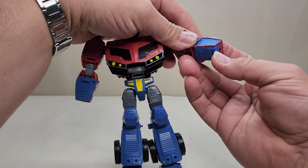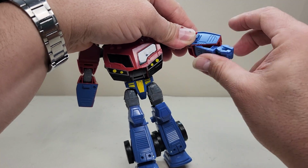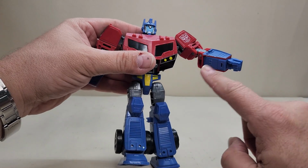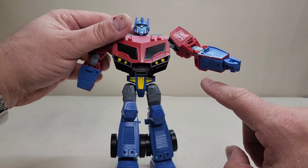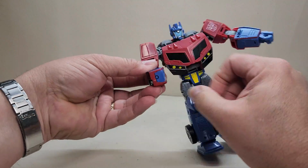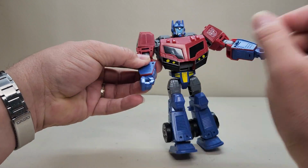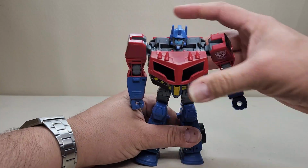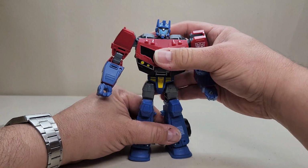So we're going to open this panel right here, pull the fist out, and then close it back up again. So we've got a fist that comes out of the arm, but the gap is covered up. Hasbro, really, this is great. Please continue doing this. Please stop giving us that hollow, empty forearm where the fist used to be. This is fantastic. This is such a great solution right there. And there you go. There, we've got our Legacy United Animated Universe Optimus Prime in his robot mode.